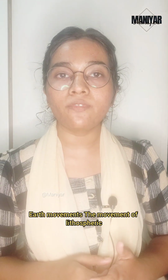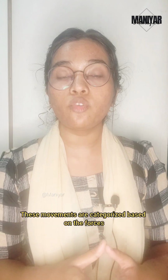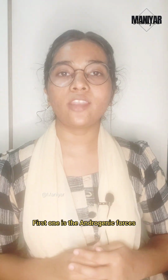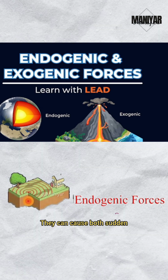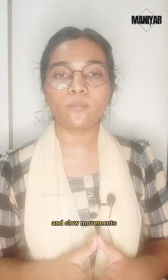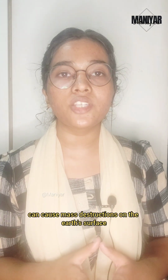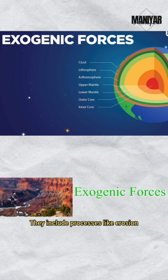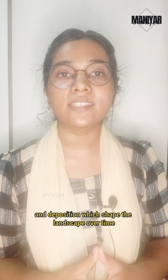Earth movements. The movement of lithospheric plates causes significant changes on the Earth's surface. These movements are categorized based on the forces that cause them. First one is the endogenic forces. These are forces that act inside the Earth. They can cause both sudden and slow movements. Sudden movements like earthquakes and volcanic eruptions can cause mass destruction on the Earth's surface. Exogenic forces. These forces work on the surface of the Earth. They include processes like erosion and deposition, which shape the landscape over time.